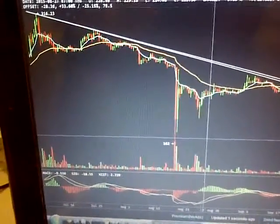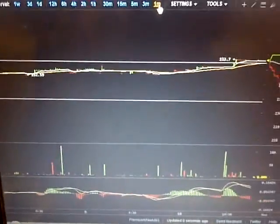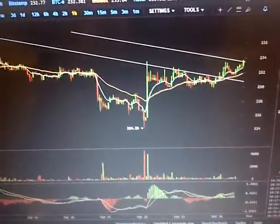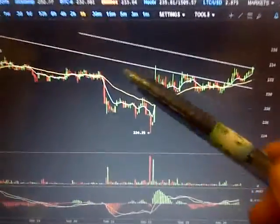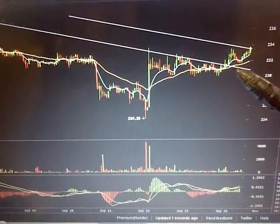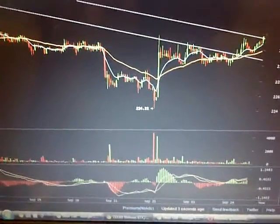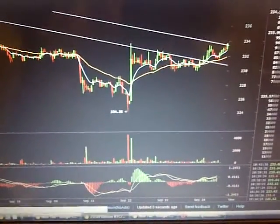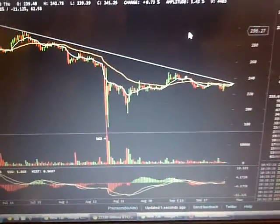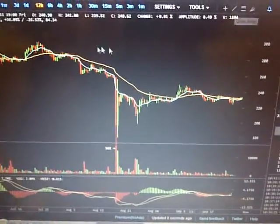So anyways, I keep having to draw these lines. Oh, that's 1 minute. That's not going to do it. Okay. So it's broken out, bounced down, and then it's going back up, and it's slightly breaking through. Now I'll try to go back and forth here and draw the lines for you to show which lines I'm talking about. Anyways, I'll draw the line. I'll show you the points.